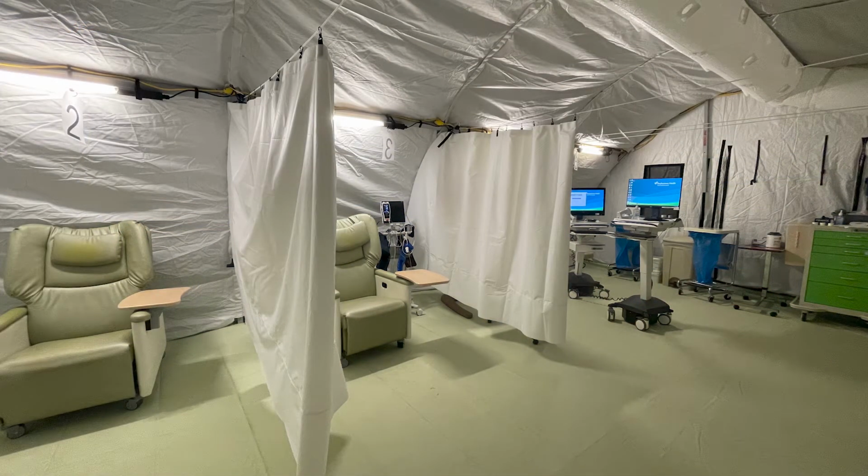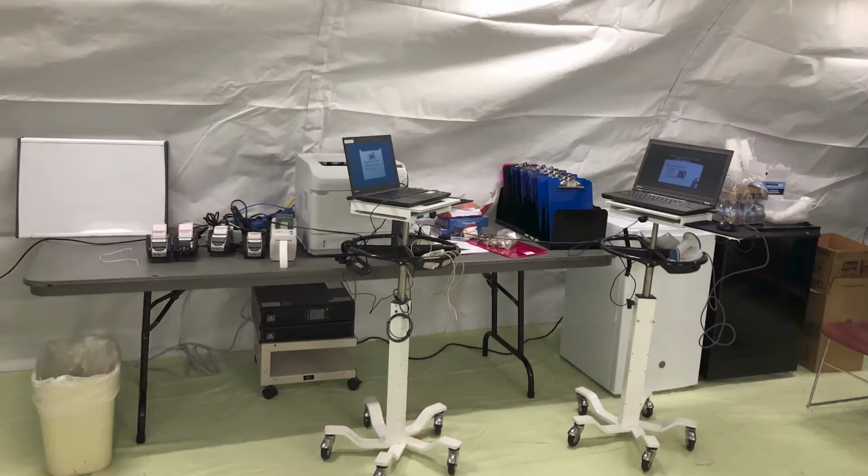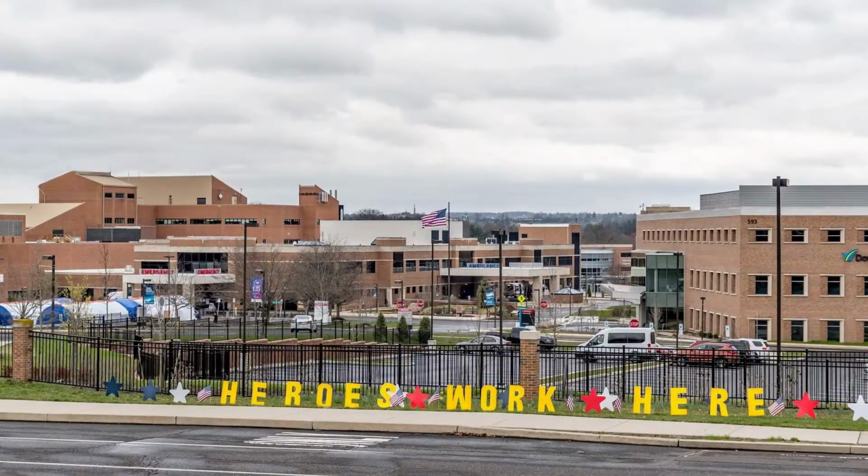However, the good news is that with the numbers going down, we really don't have need for the tent on a daily basis, and this tent will be disassembled and returning this area to a parking lot in the very near future. However, even though the tent is coming down and the pandemic is lessening, it does not mean it's over. And we're going to be talking a lot more about that during this segment.